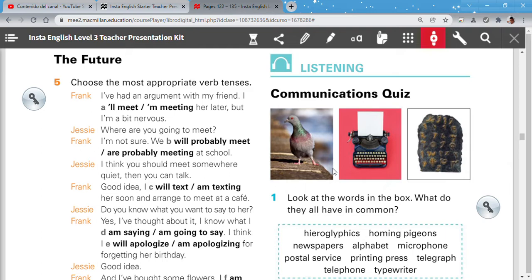Where are you going to meet? I'm not sure. We will probably meet, or we are probably meeting at school. No, we will probably meet at school. I think you should meet somewhere quiet, then you can talk. Good idea. I will text, or I am texting her soon. I will text soon. Okay? And arrange a meeting at a cafe.